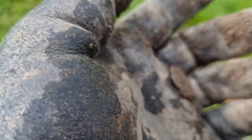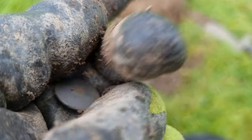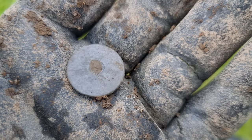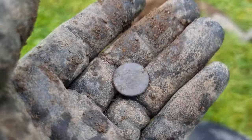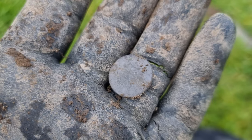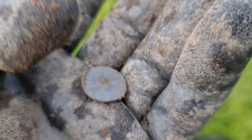Let me just give that a little bit of a clean up. I think that probably was a tombac button at one point. It just doesn't have the same sort of bump on the back as they normally do. Then again, I am not a button expert. Should be by now though. But yeah, just a button.